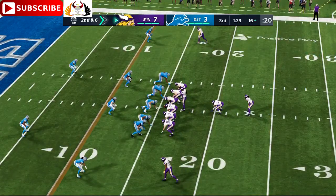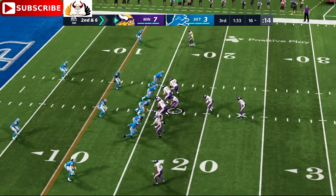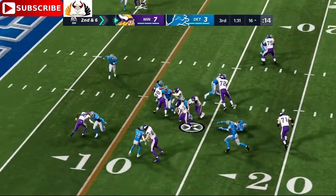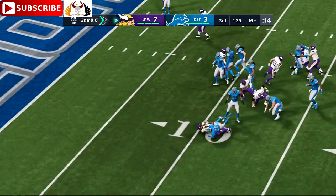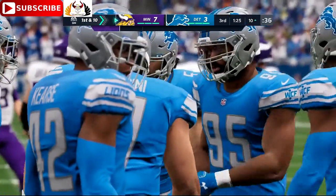The run got 4. Now they deal with a 2nd and 6. Now a run with Cook. And he'll get it here to the 10-yard line. 6 yards the pickup, and that's a 1st down.